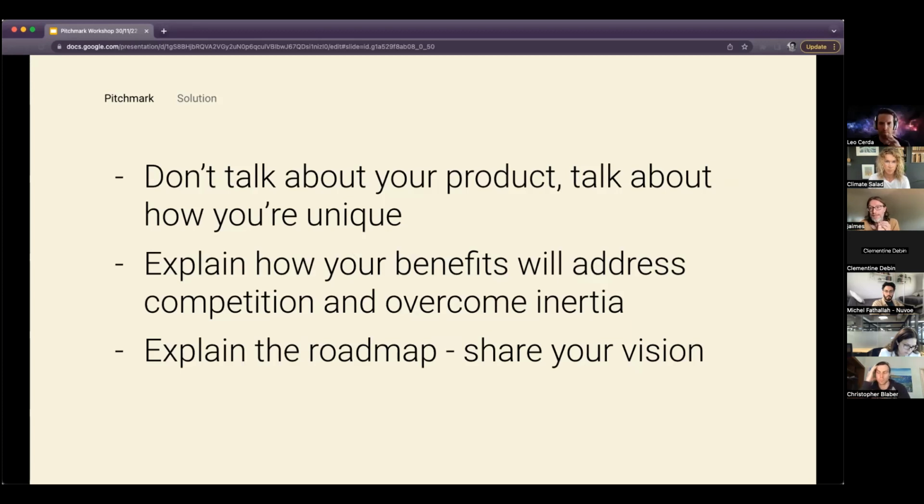So the solution slide, you're not talking about your product yet. You're really talking about your unique approach and how that can generate outsized impact. That's really what you're trying to get across here. You're capturing the interest with the size of the problem, and then really convincing that you have a unique approach. You've got a special way of dealing with this.